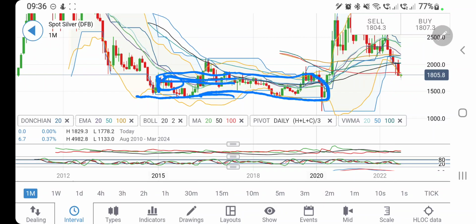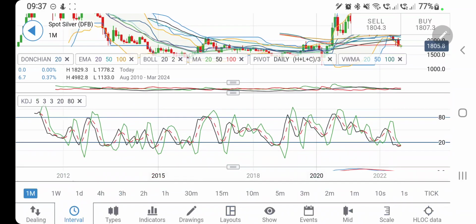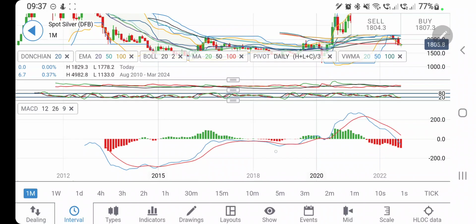Here you can find the 1400 to 1700, 1800 zone, giving it a very strong consolidation, and then this breakout has happened. Potentially it has achieved this level, and there is still some potential for it to drop further. It is indicative that it is still extremely weak here. The directional movement you can see on the monthly chart is diverging and bearish. The stochastic on silver on the monthly charts is now oversold, and this is happening after 2019 levels, after a gap of almost 4 years, it is coming back to the oversold zone.